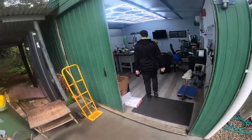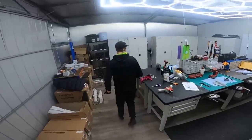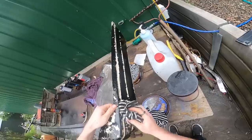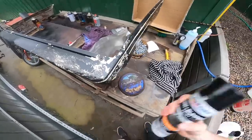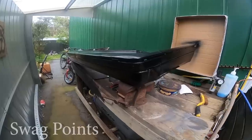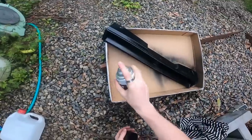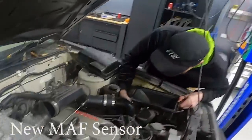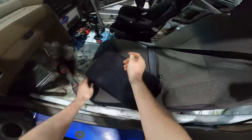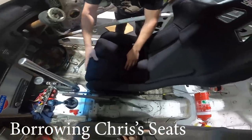Don't get overspray everywhere, all over the back of the shed. You're all good. Are you using our paint or your own paint? No, I've got my own paint. No farts in it at all.